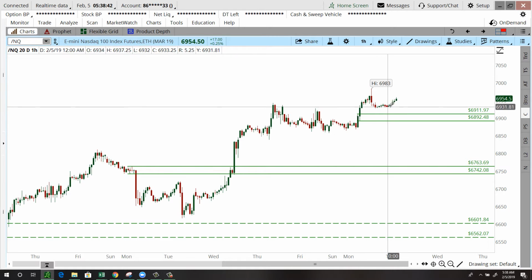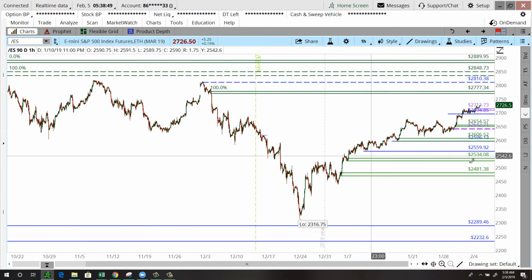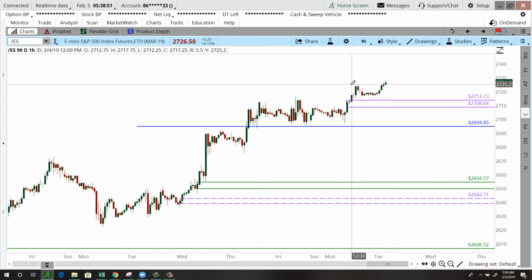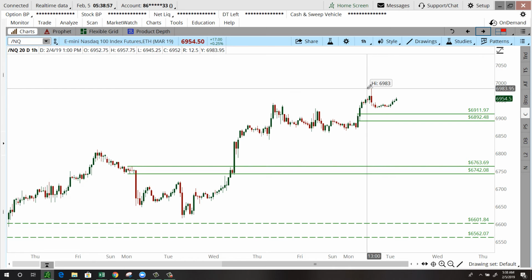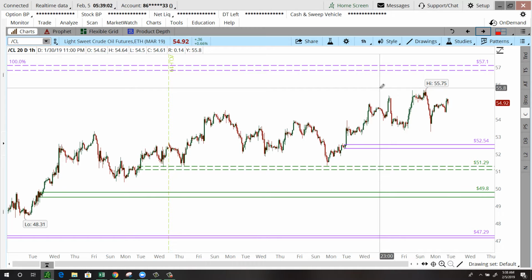So in the Nasdaq we've not put in these new highs, and so really your stronger market, when I go back to the 1-hour chart, you can see that we've gotten above these 3 p.m. highs in the S&P. We have not even come close in the Nasdaq, so just keep that in mind. Slightly weaker when you look at the reversals.